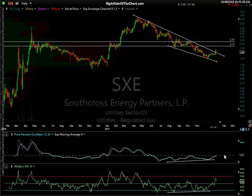So this one would actually be setting up as a longer term swing trade, more so than a bounce trade. And again, what we want to see is a solid move back above here with that 9 EMA on the PPO. You have the bullish divergence in place on the daily, which you don't on most of those other stocks. So this one has its own little thing going on here, and there's some potential targets.